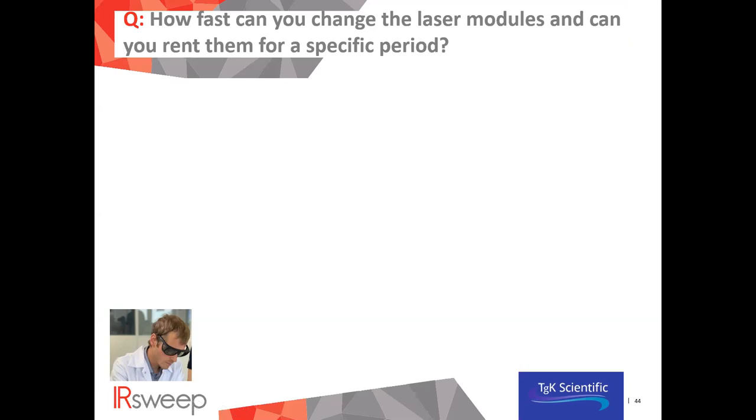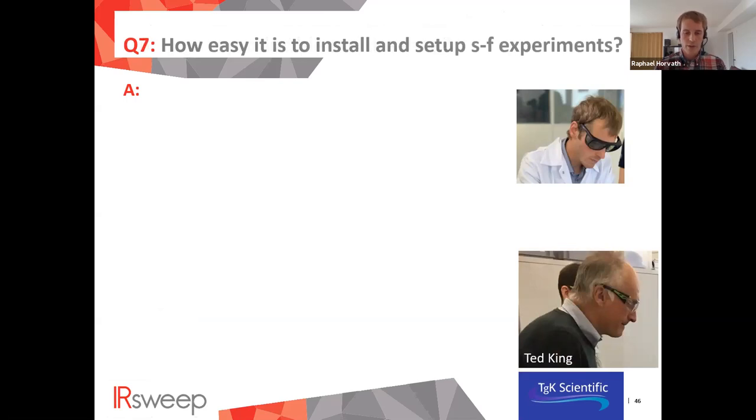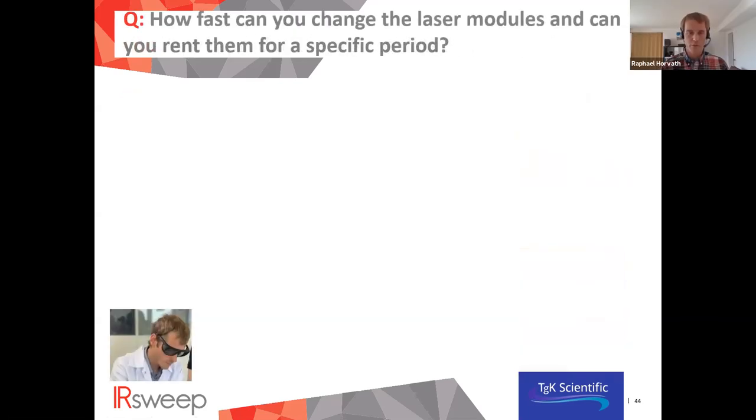Then the next question, which I put in here, is how fast can you change the laser modules, and can you rent them for a specific period? Okay, so the actual exchange is quite quick. It takes about maybe 10 minutes to exchange. However, you would want to stabilize it a little bit, so you want to keep it for 1 or 2 hours, but it's not a lot of work to change the laser. For renting, yes, we do have a rental model that we came up with recently, for people who have lots of different projects on the go and want to just try out a laser and see if they want to buy it. The idea is that everybody would have to buy at least one laser so they can actually use and characterize the spectrometer and have a running system. But if you want to exchange it, we do offer rentals as well.